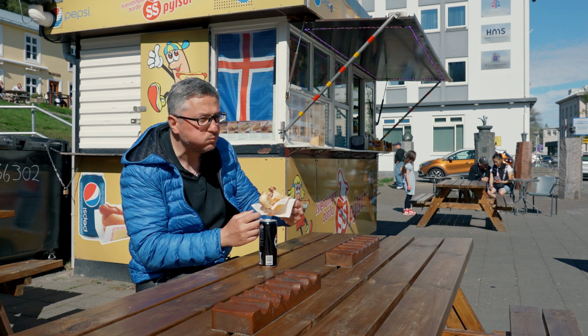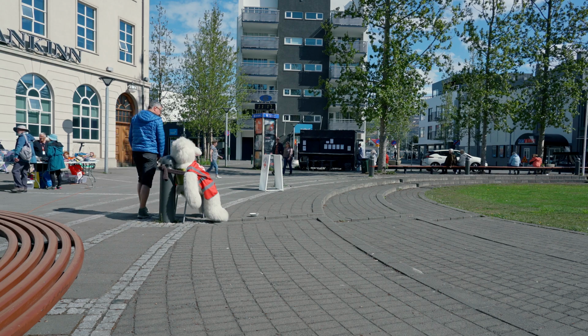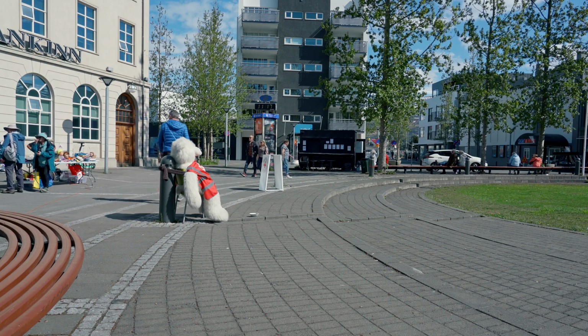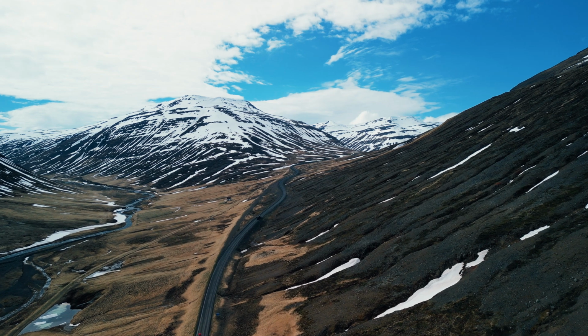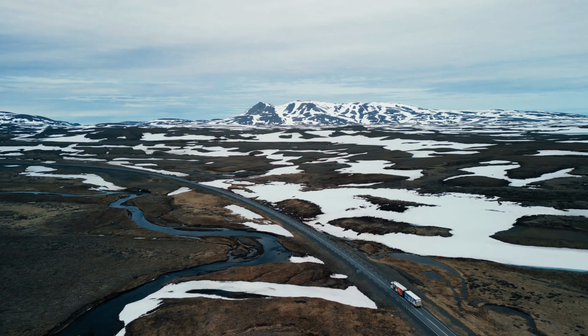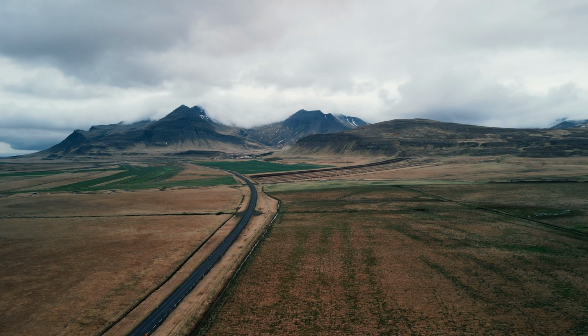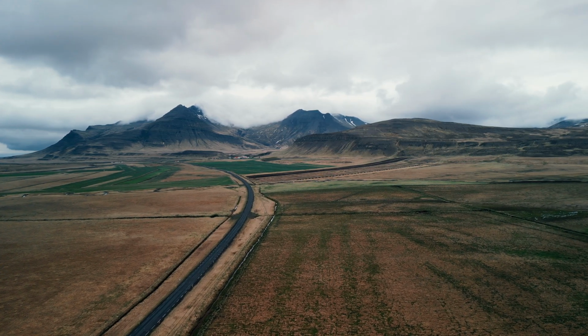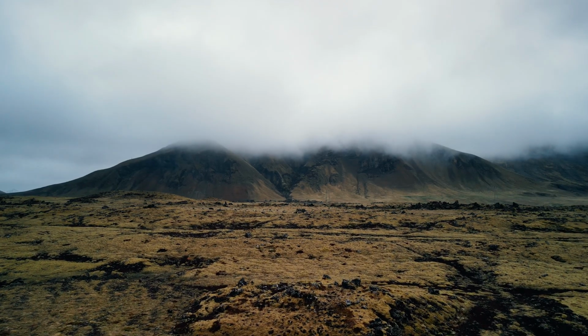After another quick snack, this time a bacon variant, which was the best version of the Icelandic hot dog I've tried thus far. Sadly, it was time to wrap up this trip with just one last stop that is a must-see photography icon located relatively closely to Reykjavik, Snaefellsnes Peninsula.